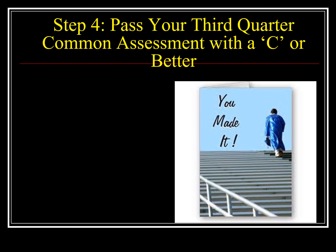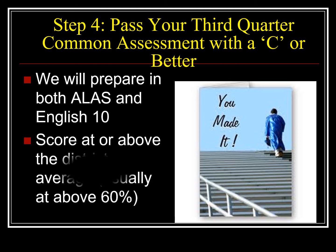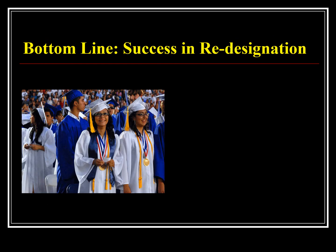Step 4, the last step, pass your third quarter common assessment with a C or better. And so I have 2 classes, ALAS 10 and English 10, in which to make that happen. So if they score at or above the district average, usually about 60% or higher, then that requirement for redesignation is complete. So the bottom line is to see your son or daughter graduate.